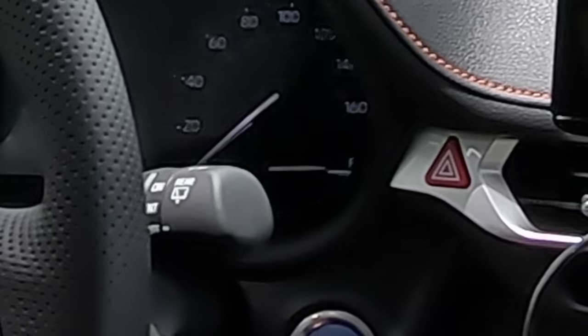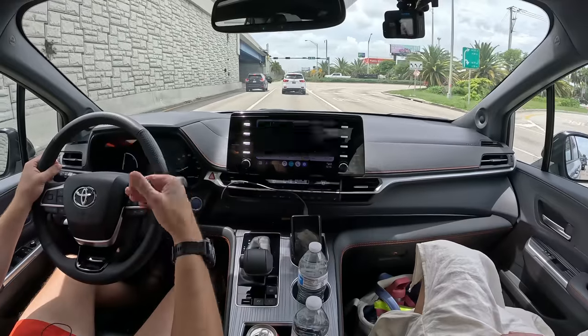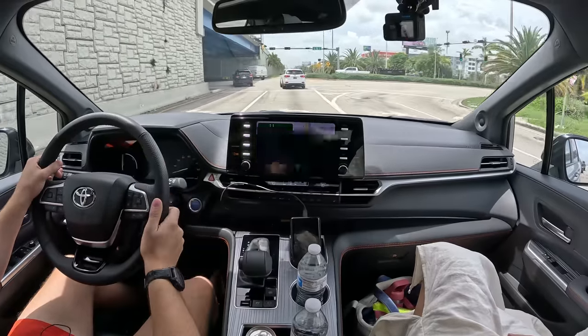Just got into Miami. There's 112 miles on the clock now. The fuel gauge is still saying over the full line, and it says we're getting 32.8 miles per gallon, but we'll fill up at the end of our trip to see how that compares to actual fuel economy. And city driving now, the battery's topped off just coming down from speed.